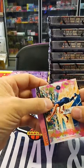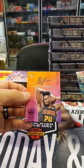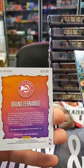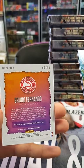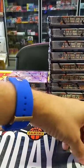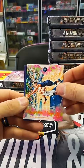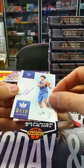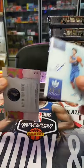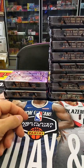Okay, here we go. Here's a Bruno Fernando, auto rookie. Numbered to 99. Can you guys see that? Am I getting that good on the camera? Here, I'm going to move this Sunsman over there. Okay, we got one more auto behind this Karl-Anthony Towns. I'm going to flip it. Isaiah Roby going out to Dallas. Mark picked up a few good cards so far, Dallas. Okay, number 7.